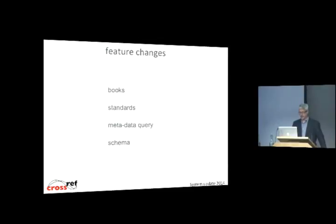As Ed said, there's a group working on standards, redefining the deposit schema, redefining how to organize standards metadata so it better represents the real world of standards. And then the metadata query changes.